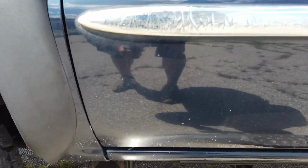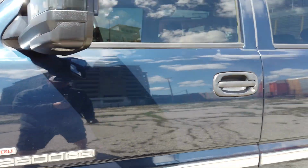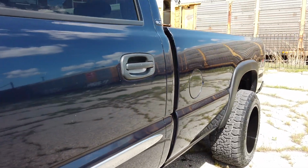Normal rock chips. It's a country truck, so you got some rock chips down low. I mean, you guys can see the condition of this paint. It speaks for itself. You're seeing it in the sun here, but it's like glass.